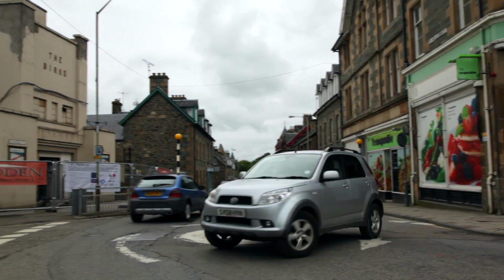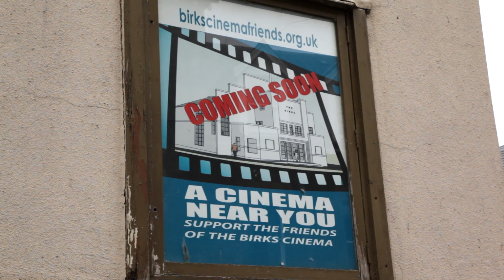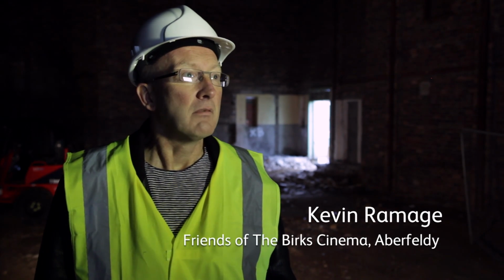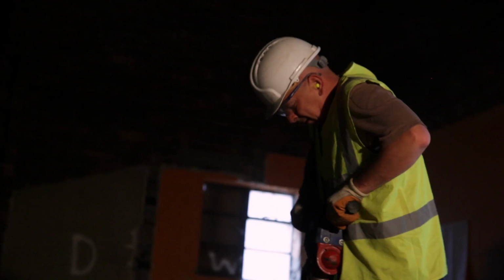And the community fund is not just used for essential services. The Birks Cinema has been in Aberfeldy since 1939. It's like an Art Deco building plonked in the middle of the town. It was a cinema until the 1970s, and at the moment we've turned it back to a shell, and then that shell is going to be renovated into the best, most modern cinema in the whole of Scotland, with state-of-the-art projection, sound system, wonderful comfortable auditorium seating and a lovely cafe bar attached.